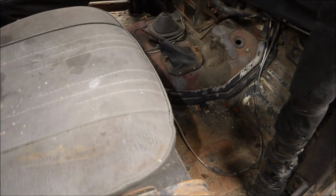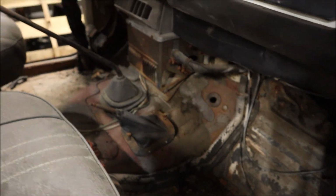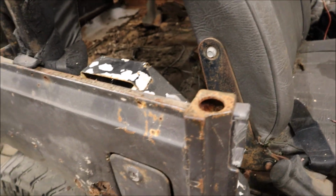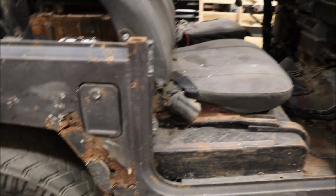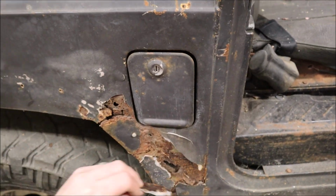Inside, there's a bunch of rat poop everywhere. It was covered in all kinds of plants and poop, so it's been sitting in a field or a barn or something. So I've got to clean this out because I don't want to get listeria or some other kind of disease. I'm already worried about coronavirus. I don't need anything else to put on the plate. And then of course tetanus I have to worry about because this is what we're dealing with.